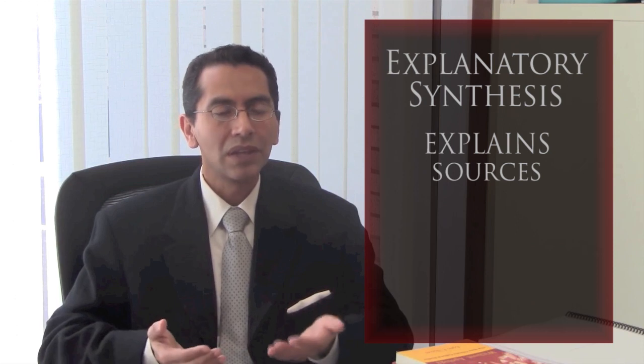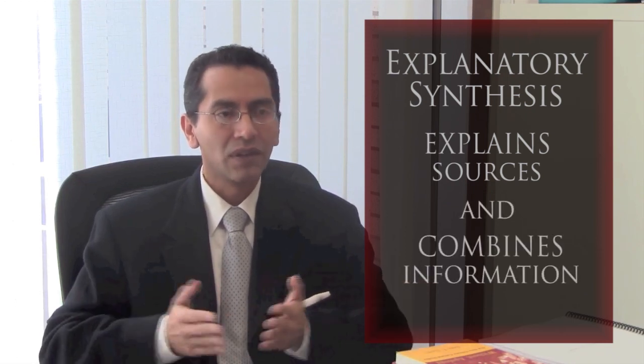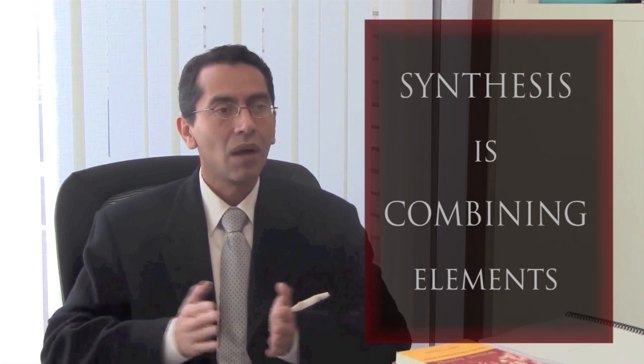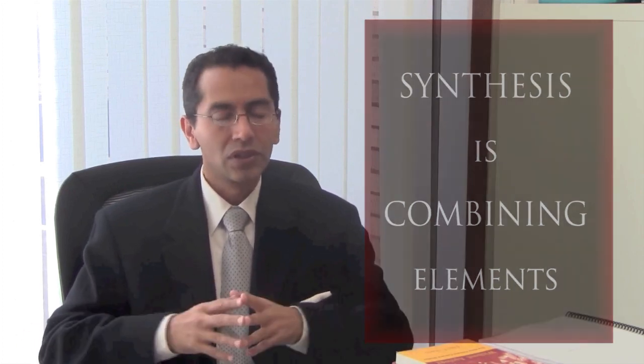The second one is the explanatory synthesis. And what that means, as the name indicates, they have to explain what the sources had to say in relation to a particular topic, but they also have to combine that information, and that's what synthesis is. It is a combination of separate sources or separate elements in general.